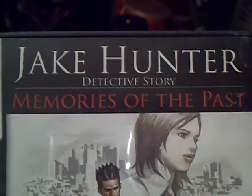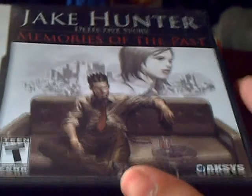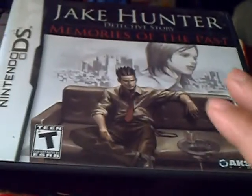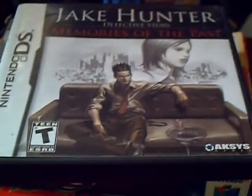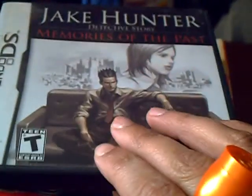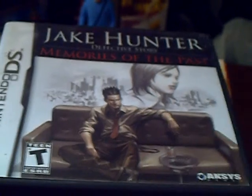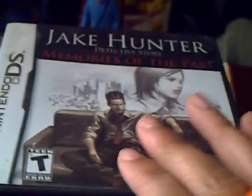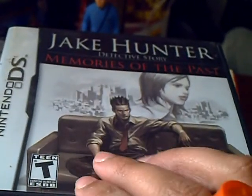That's one. Then at the same store for the Nintendo DS, I got Jake Hunter, Detective Story, Mysteries of the Past. I wasn't too sure about picking this game up. I actually saw it, asked for the price, got back home, checked a review, and went to the GameStop page to see how much they were worth. They were asking 100 pesos for this, with the conversion rate like 850, and GameStop has it for 20 bucks, and other stores also have it used for 20 bucks.